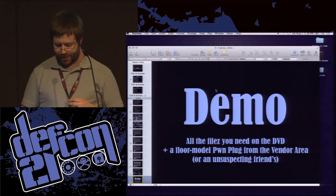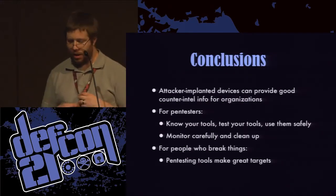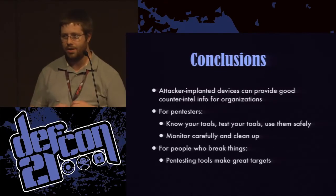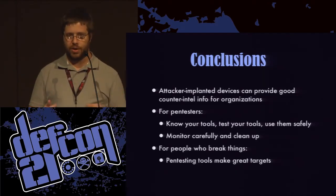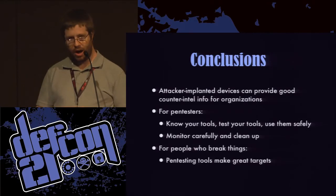So back to my slides, wherever those are. For conclusions, these attacker implanted devices can provide good counter intel info. If you find one of these in your organization as a defender, it's a curse, I suppose, depending on what they've already gotten. But you also know that somebody was there that's going against you. And you've got all the tools in front of you that are necessary to start counterattacking this thing and doing forensics on it to figure out who is doing this to me, why, what are they after, and what have they already got.